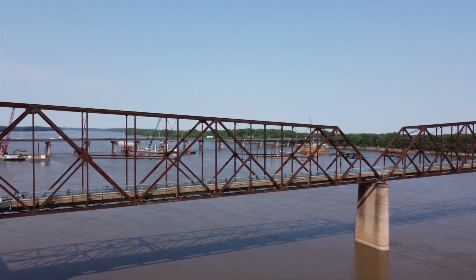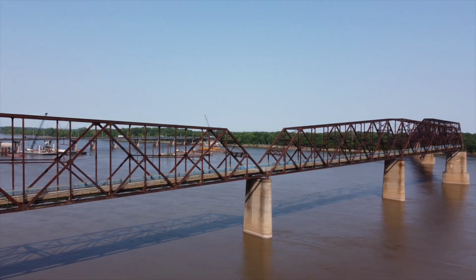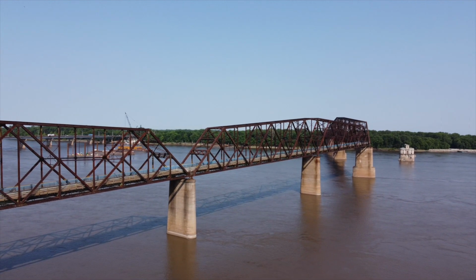The bridge was also used as the 96th Street Bridge in the movie Escape from New York, starring Kurt Russell.